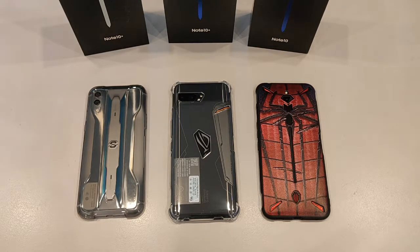So here's a quick recap of the specs for this ROG 2 phone. This is actually the Tencent version. It's running the Snapdragon 855 Plus, at 2.96 gigahertz over the standard 2.84 on the normal 855. And this Tencent version has 8 gig RAM and 128 gig of storage.